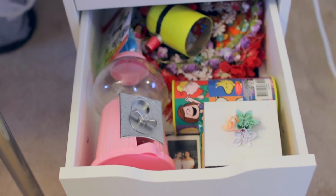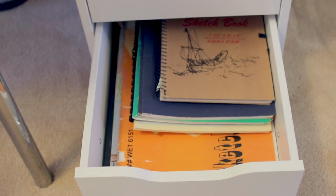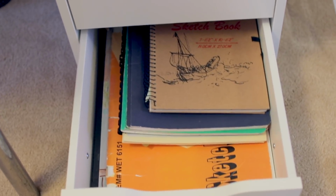This next drawer is kind of just like mementos and sentimental objects. And then in the last drawer I have all of my sketchbooks, and if you guys want to see my art collection, let me know.